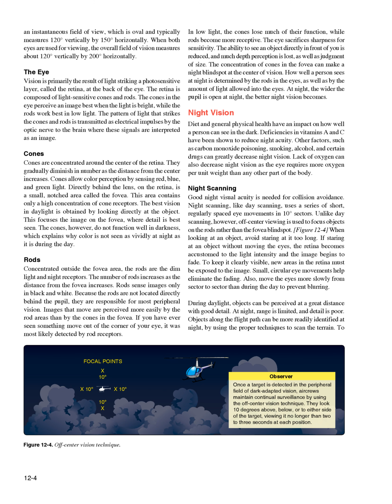The best vision in daylight is obtained by looking directly at the object. This focuses the image on the fovea, where detail is best seen. The cones, however, do not function well in darkness, which explains why color is not seen as vividly at night as it is during the day.